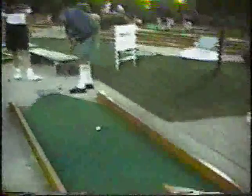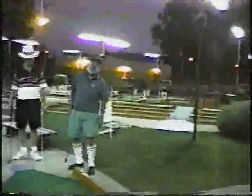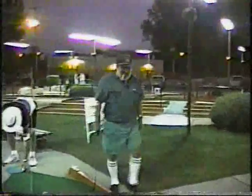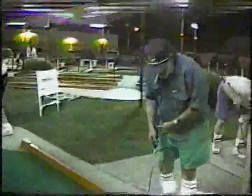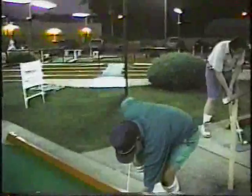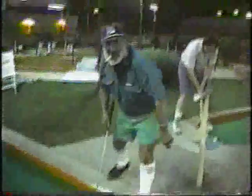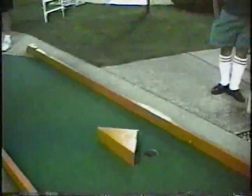Staying here in the B flight with our co-leader, Gene. And Gene just couldn't get that one to have enough speed, and it's going to hang up there next to the triangle. He'll get relief to take this straight out to the hole. And he'll tap it in for his 2. And now Larry. And Larry nicely knocks it in for his ace.